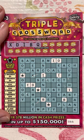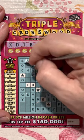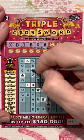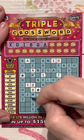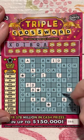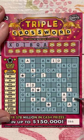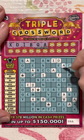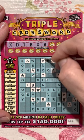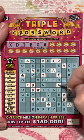A Q. Come on with the Qs, man. No Qs, but again, if we catch it later, we'll get it. A. Oh, I love it when we get the vowels. Just give me all the vowels. So many A's, which is a good thing.